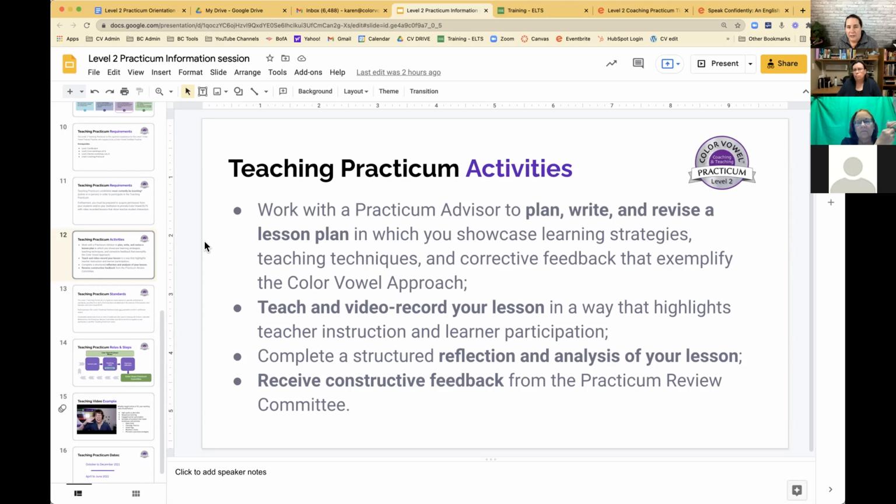It's most likely going to be a lesson with a student who is already familiar with the chart, so that we have that part out of the way, where they're really working on something genuinely important to them. And Color Vowel is woven into the fabric of the lesson to support the student's success. Merely that. So it's not a demonstration of the Color Vowel approach, but rather authentic teaching. Okay. You'll then teach and video record your lesson. So this happens about 4 to 6 weeks into the journey of this particular piece. So this is the planning piece for the first month.